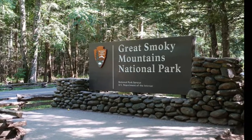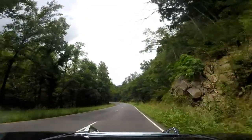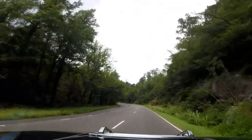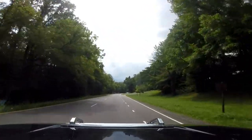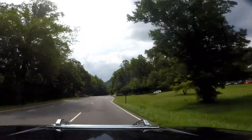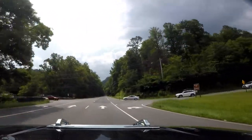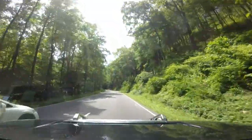Welcome to Eastern Tennessee. We are driving to the town of Gatlinburg, Tennessee, a major tourist attraction. If you're wondering how it got its name, it was long before it became one of the most popular vacation destinations. It used to be called White Oaks Flats. The name came from the beautiful white oak trees that surrounded the area.